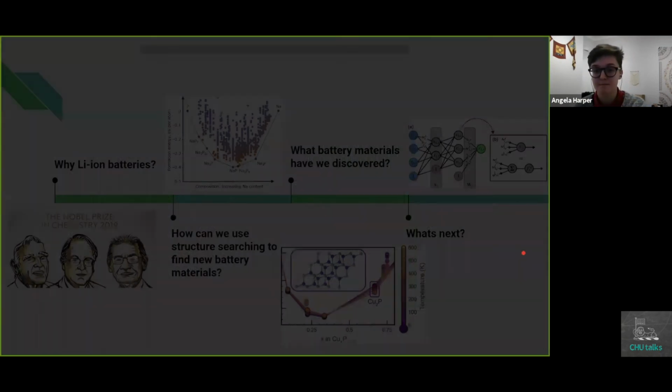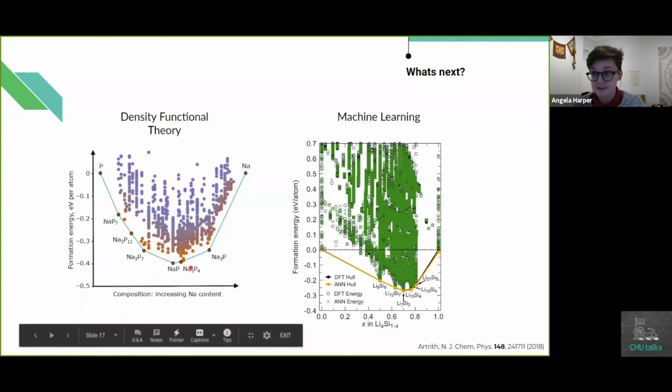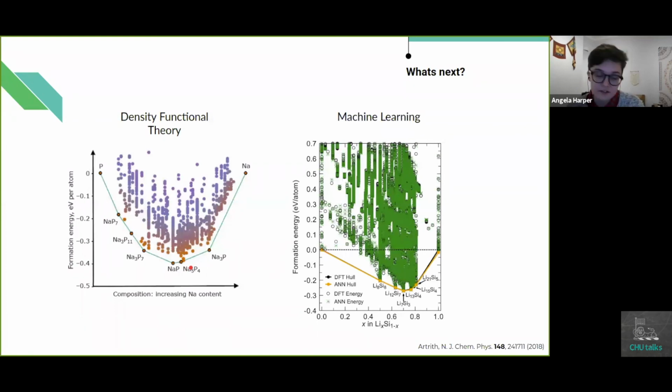And the answer, which you might have guessed by looking at this picture up here, is of course machine learning. We can take all the structures from those databases that I've talked to you about before, and all the structures from studies like this one that I've done, studies like my copper phosphide study, and use the knowledge that we have from density functional theory to actually train a new machine learned theory to calculate the ground state energy of materials.